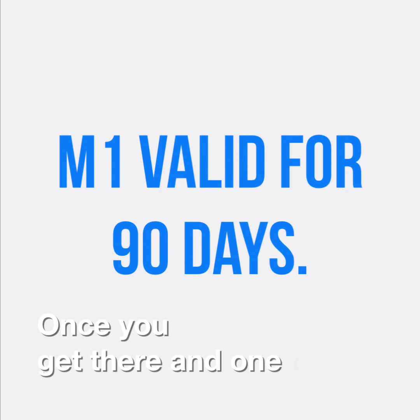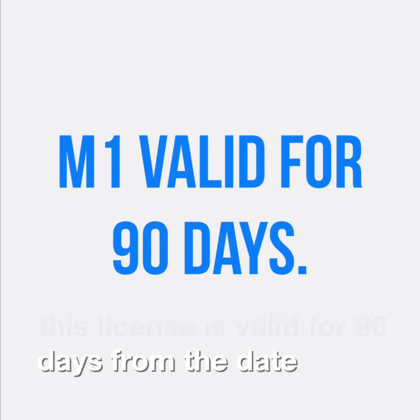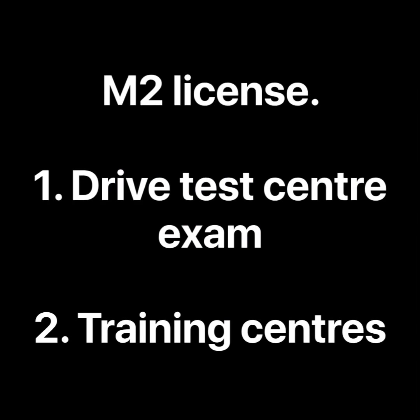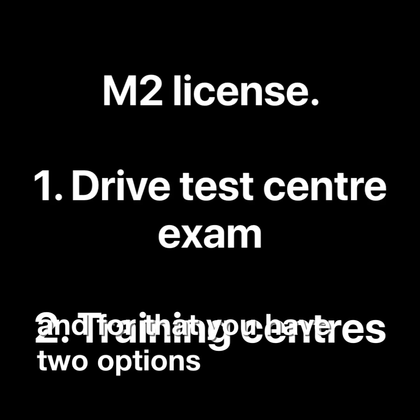Once you get your M1 test cleared, this license is valid for 90 days from the date you clear the test, and you get a paper license for the same. You have 90 days to switch from M1 license to M2 license, and for that you have 2 options.